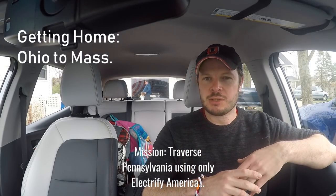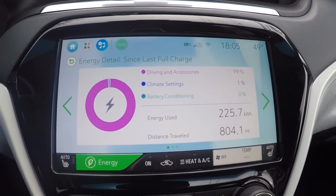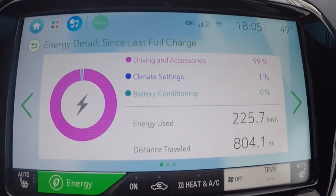Great trip. Something like 800 miles on the clock now, with 700 and something for highway driving here, and then local driving over the last few days. Gonna head back, make a stop at a whole bunch of Electrify America chargers along I-80, different route through Pennsylvania this time. A lot less in the way of level 2 charging, so not too many backups, but that's okay.